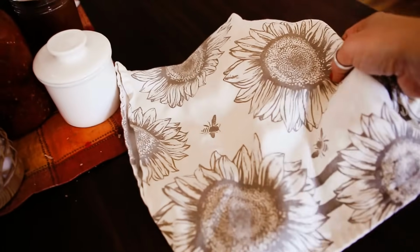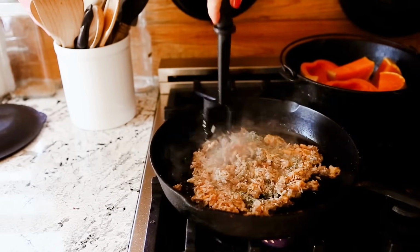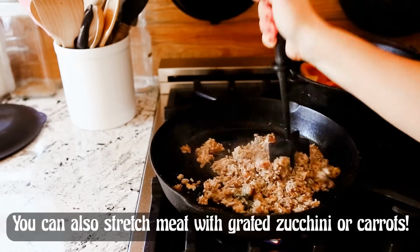Let's talk about ways to stretch meat. One of my favorite ways to stretch meat is to buy a cheaper meat and mix it with a more expensive meat, ground of course, and mix them together. But there's something else that you can do to stretch your meat. It's so simple. Just add rice.